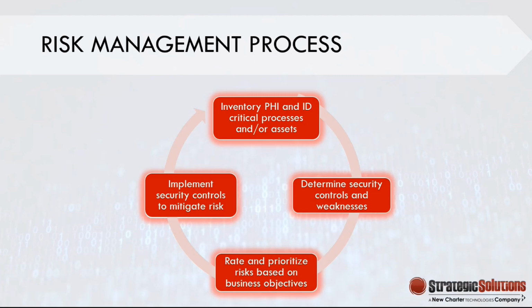Now that we identify those weaknesses, we want to look at the risks that are identified and rank them, prioritizing them based on how they might impact the business. And then we want to take action, put measures in place to reduce the likelihood of the identified risk affecting the business. But honestly, that's not it.